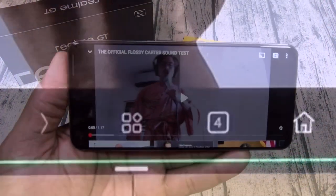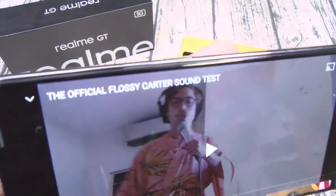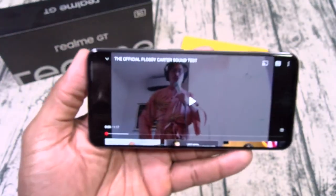All right, so now let's test the dual speakers. Of course, I got the official Flossy Carter sound test by my homeboy Mark Rubbier.